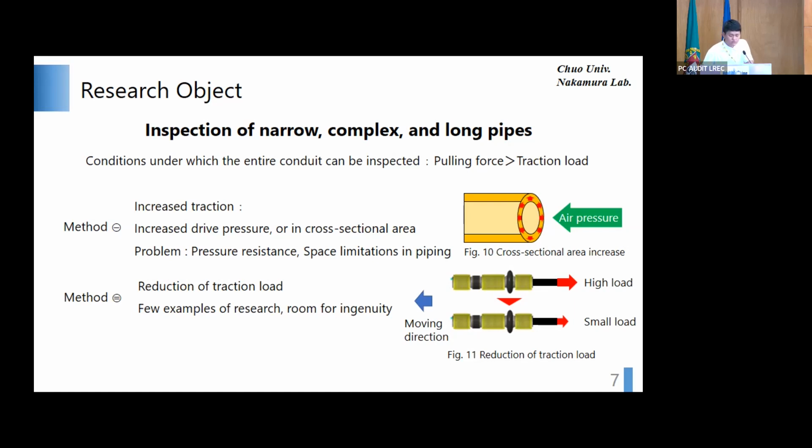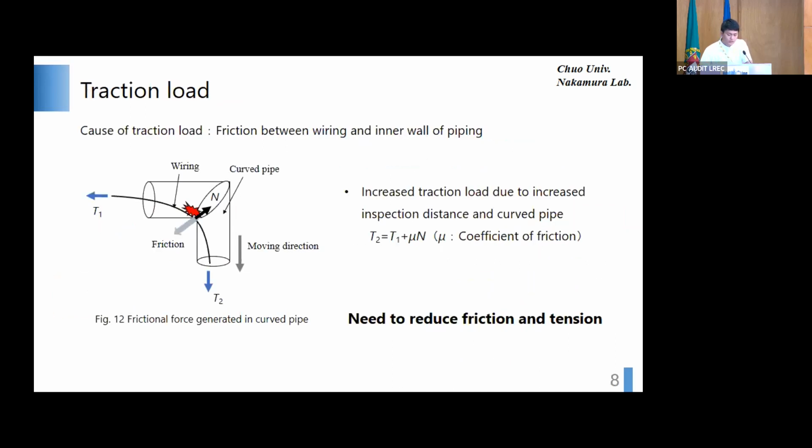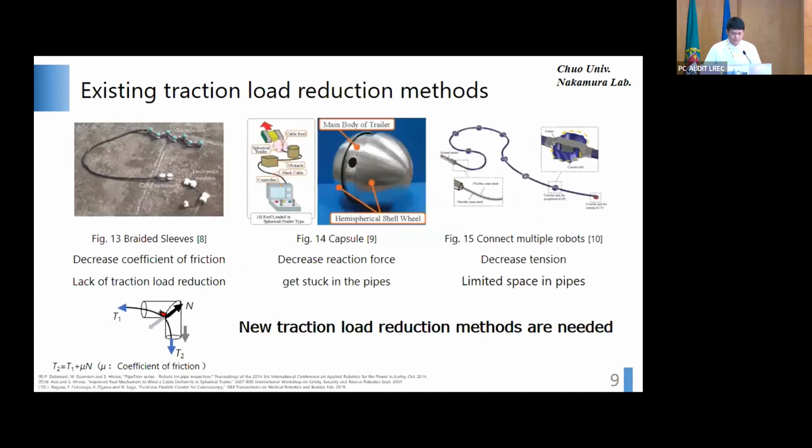So method 2 is reduction of traction load. There are few examples of research, and there is room for novelty. So I try this. On this page, I talk about traction load. The cause of traction load is friction between the wiring and the inner wall of the piping, and traction load especially happens in curved pipes. For example, figure 12 shows increased traction load due to increased inspection distance and curved pipes. So we need to reduce friction and tension.